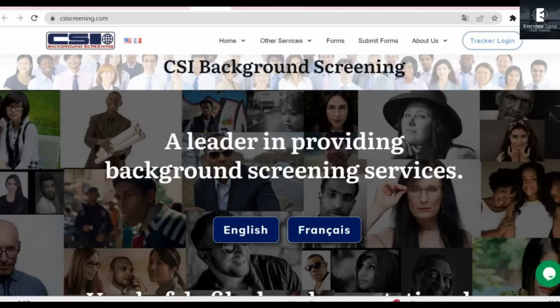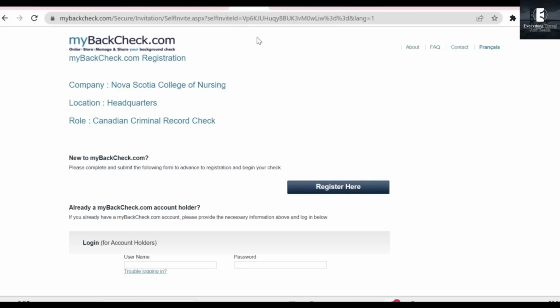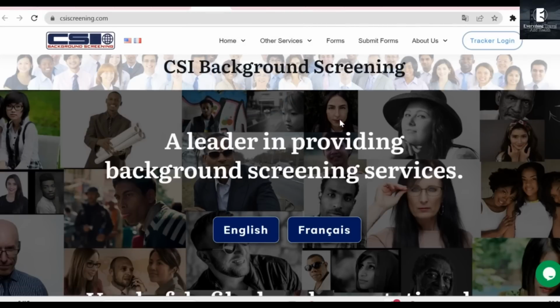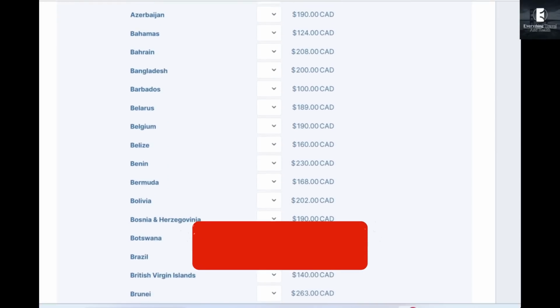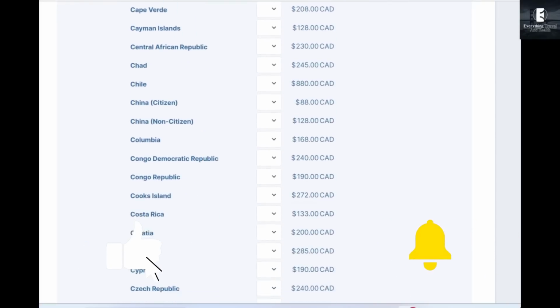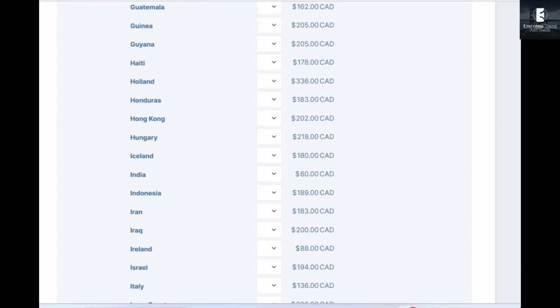CRC done with any of the 2 companies will be sent to NSCN electronically. Note that you will be required to pay for these CRC. For CSI, Canadian CRC cost $47 Canadian dollars, while the cost of an international CRC depends on the country. The cost for the different countries are as follows, all in Canadian dollars.